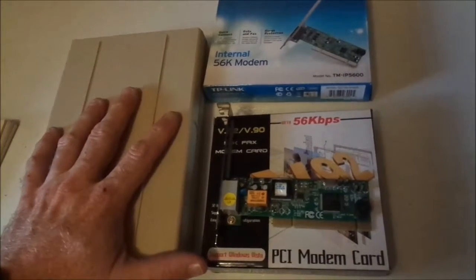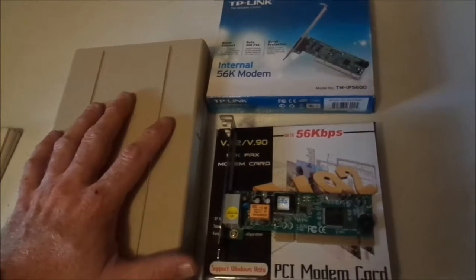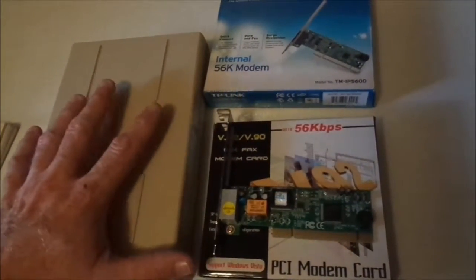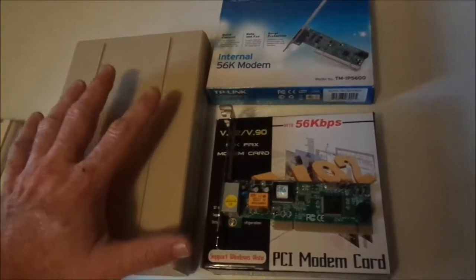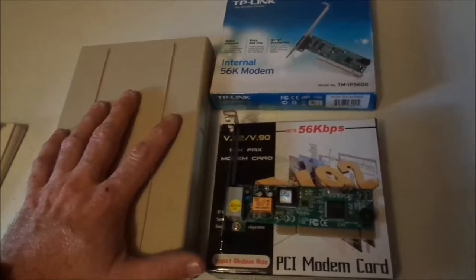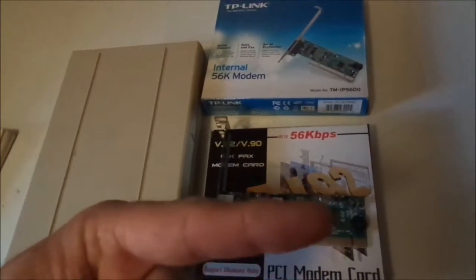If you ever have a chance of getting one of these things, hooking it up, testing it out and connecting to an actual bulletin board system, you'll understand how far we've come with high-speed internet by comparing it to these things. You'll have more of an appreciation of using the internet the way we use it today. So let's go to the next nostalgia thing here.